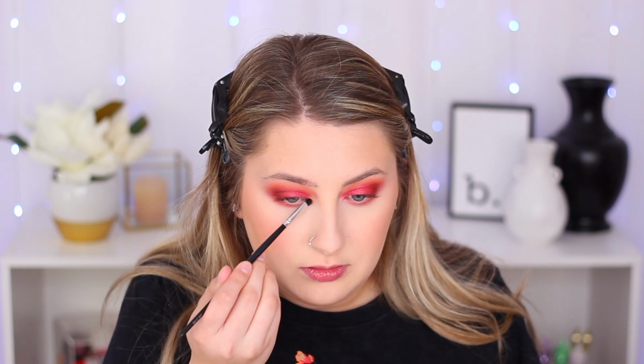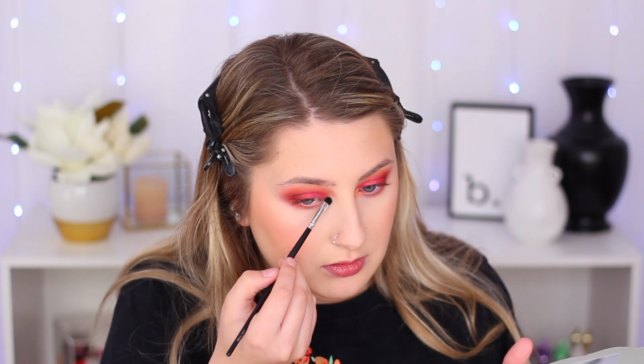But I am going to take this shade Sunny Side Up with a small brush, and use that as my inner corner shade. Just a really pretty orange. I'm also going to take the shade Scramble, which is a shimmery yellow. I'm just going to put that right on top, just to brighten it a little bit.